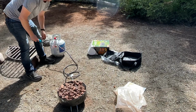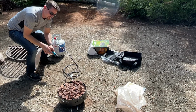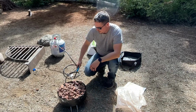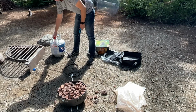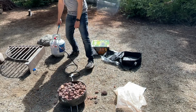You open it all the way up and you do a quarter turn to the right whenever you open anything, really. Water, gas, doesn't matter. And we'll test to make sure our fitting is secure. Yep, it didn't spit out fire at us. Okay, here we go. Ooh-wee.